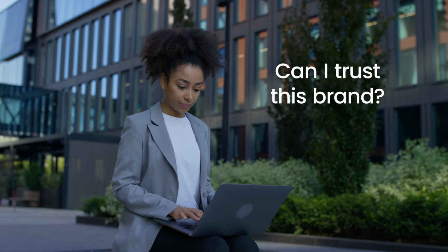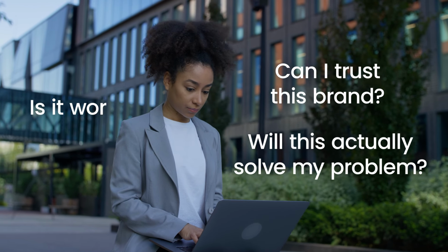That's because this is the consideration stage of the customer journey, a phase where potential customers are actively weighing their options. They're asking questions like, can I trust this brand? Will this actually solve my problem? Is it worth the money?